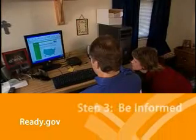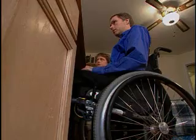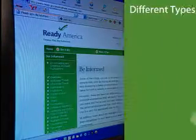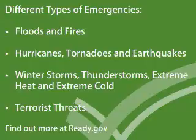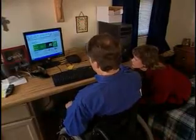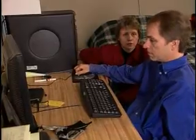Here's the state information. So let's click on Virginia. Ready.gov and links to local information will help you learn about the types of emergencies that could affect your area. The information will help you know what to do in case of any emergency, natural or man-made. Be prepared to adapt the information to your personal circumstances.